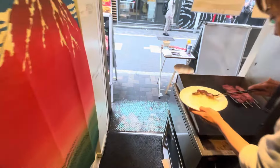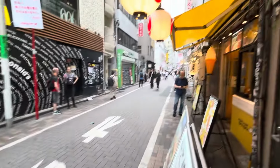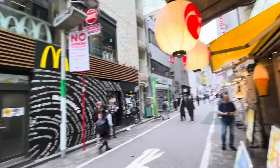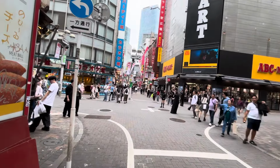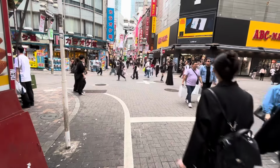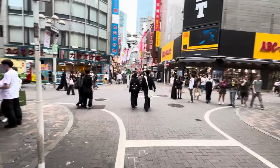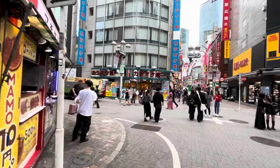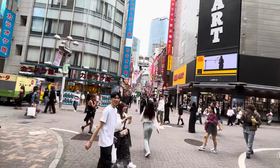I'm gonna show y'all the street view whenever we walk out. If you walk out, this is what you see. Just a big intersection here with people going everywhere. There are cars that come up and down this sometimes, so it's like an actual road, but everybody just walks all down the middle of the road. And just every once in a while, a car will come through. But this is Tokyo. This is in the middle of Tokyo, I guess.